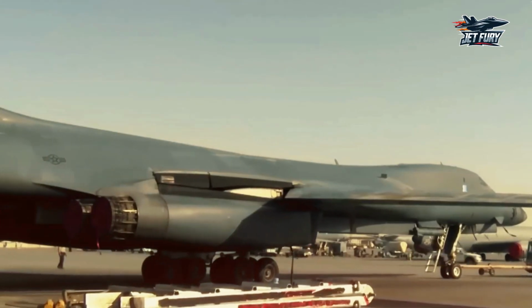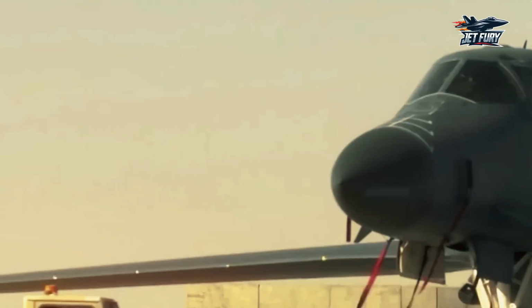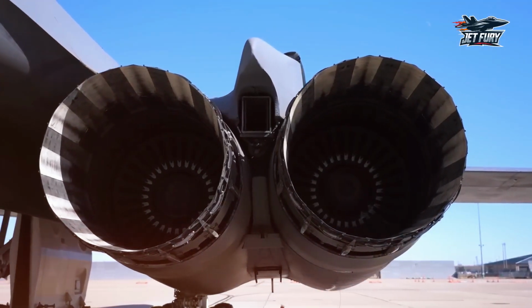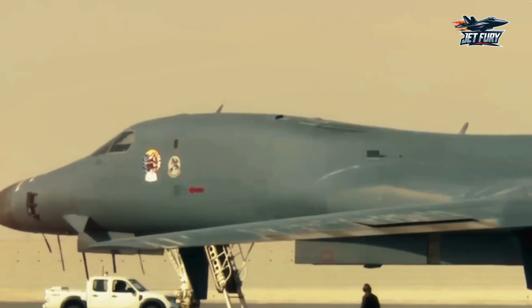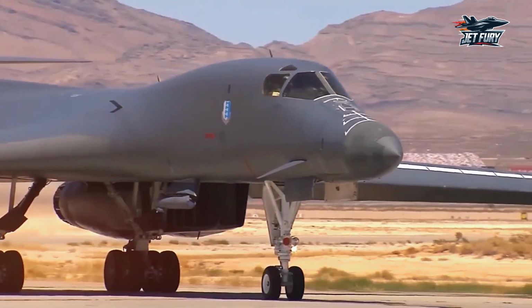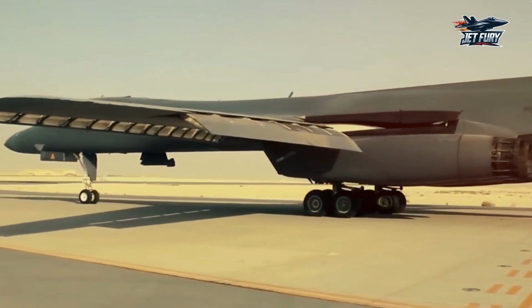In addition to carrying more weapons, the B-1 is also receiving improved targeting and communication systems. The aircraft is being equipped with the Link 16 data sharing system, allowing it to receive real-time battlefield information from satellites, drones, and other aircraft. This means that instead of relying on outdated mission plans, the B-1's crew can adjust their targets mid-flight, making the bomber far more adaptable and precise in combat.